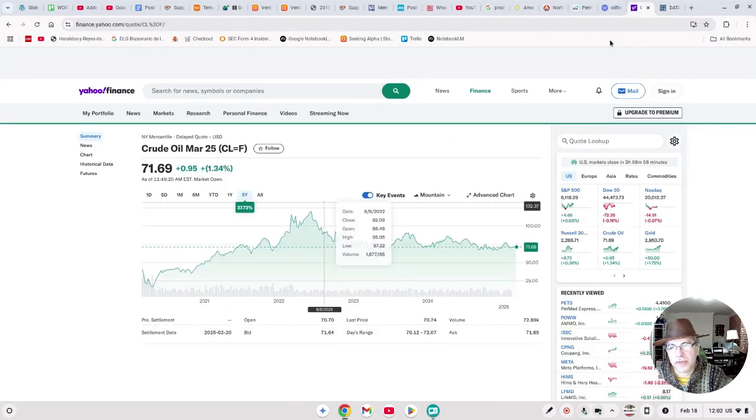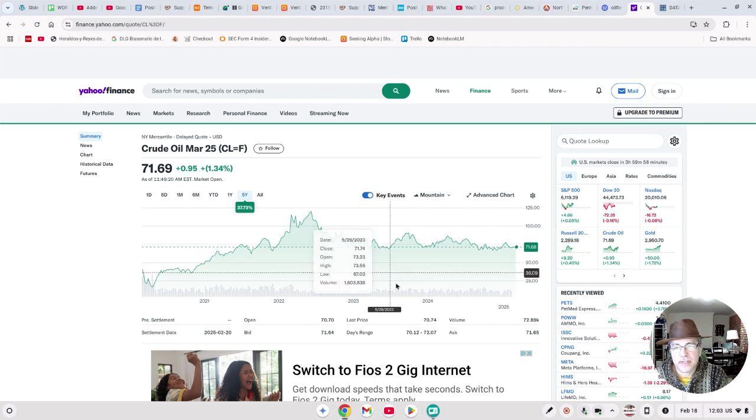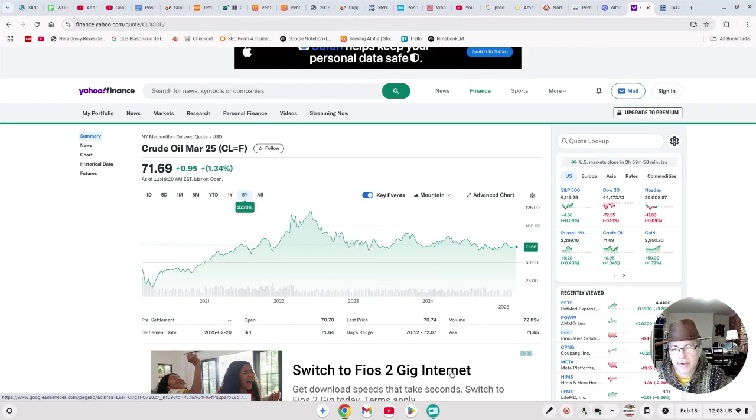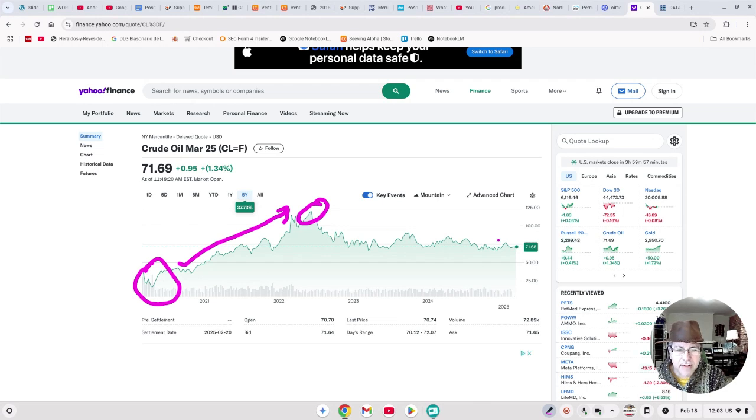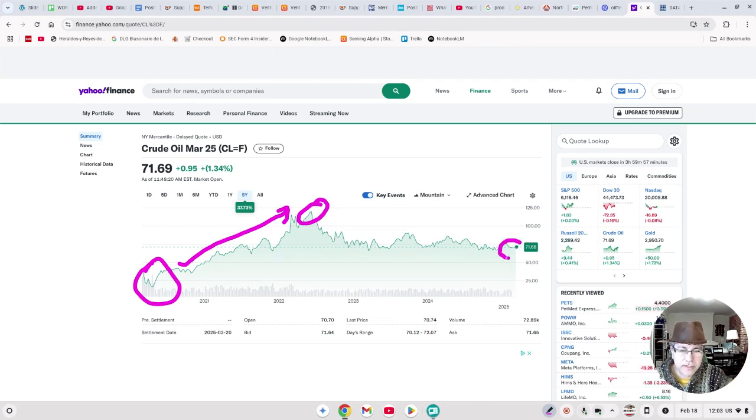So this is the chart of crude oil for the past 5 years, and as you can see, during COVID in 2020, oil got down, the spot price, to about $17 a barrel. During the 2020 rebound, after people came out of lockdown, people started driving, people started flying, the price of oil went up to about 120. That's here, and now it's trading at $71 here.